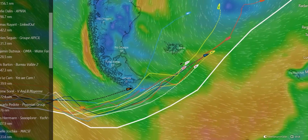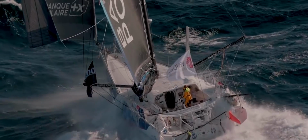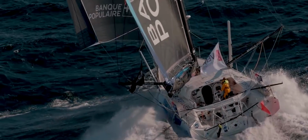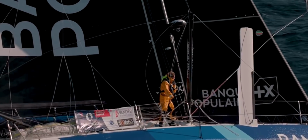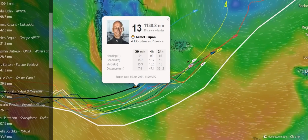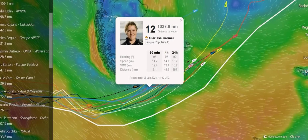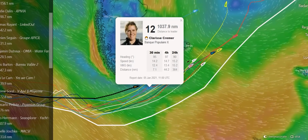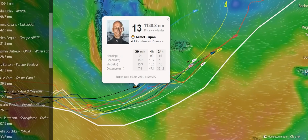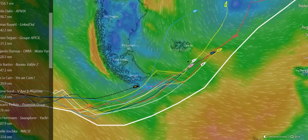Then behind them, we see that Clarisse Crémer actually had a fantastic rounding of Cape Horn. So congratulations to her. But also, for the first time over the last 24 hours, she's outrunning Armel. So right now he's faster again with 15.7 over the last 4 hours, and she's on 14.7, so a full knot slower. But over the last 24 hours she's been doing 15.2, and Armel has only done 15. And we can also see it a little bit in the map here that she's gained a little bit of distance on them.